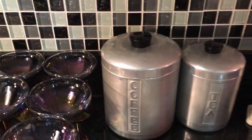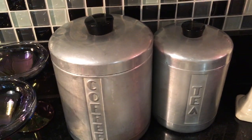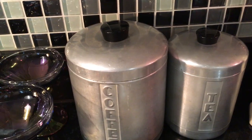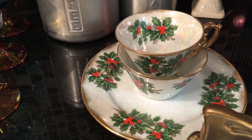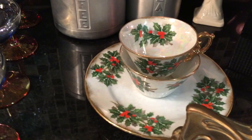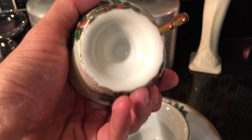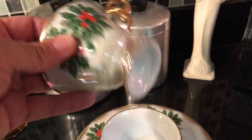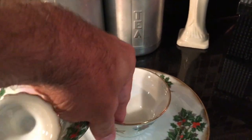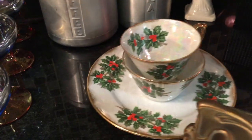Back there is a tea and coffee canister set. You've seen those before. Aluminum, mid-century. They were 50 cents each, so I should be able to get about 12 or 15 bucks for the two of those. I sold this Christmas set, and then I found three more odd pieces to it. The Christmas set I sold maybe last month, and if I remember correctly, this is Lefton, although the foil sticker has come off of this. One spare teacup, a little dessert bowl, and a lunch plate. So those I'll just put online as replacements.